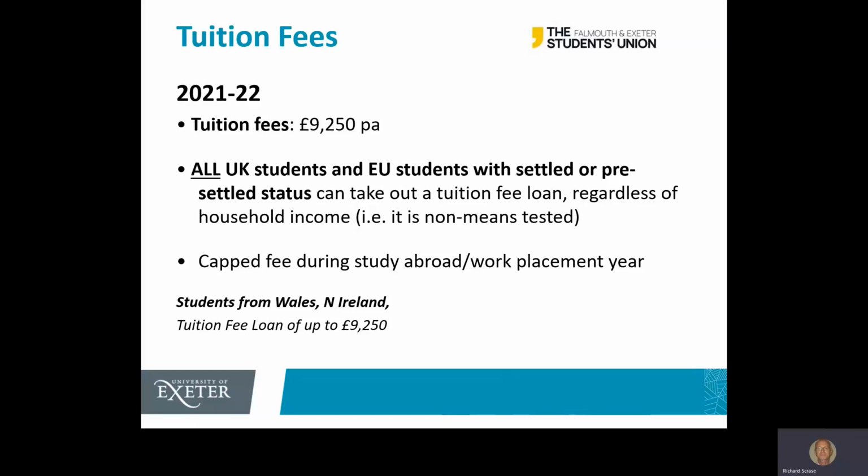They too can take out a tuition fee loan, but that's a significant post-Brexit change for EU nationals who come to study at university. You can only receive a tuition fees loan in circumstances where you have settled or pre-settled status, and I'll give you some information about that in a bit more detail in just a moment. Some of you may study courses that involve a year abroad or a work placement, and there's a capped, reduced fee for those years, but similarly you are entitled to take out a tuition fee loan for the relevant amount.